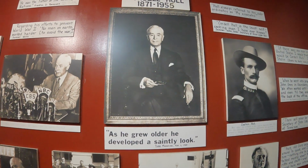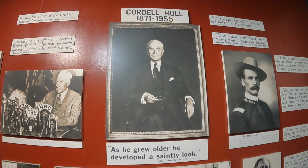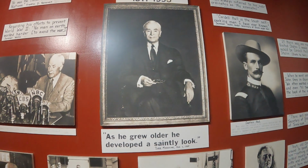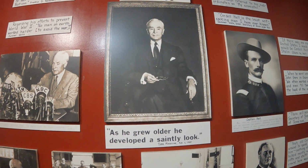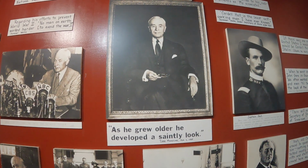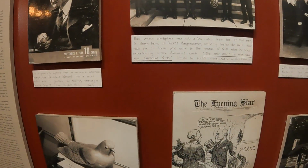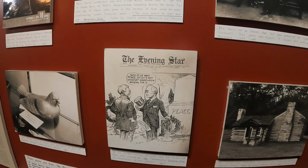U.S. Senator in 1930. Instrumental in Franklin D. Roosevelt's nomination for the presidency in 1932. Secretary of State 1933 to 1944. Wrote the inheritance tax laws. Affected the good neighbor policy with Latin America. Affected the International Reciprocal Trade Agreement, one of the most important agreements in the century. Father of the United Nations, folks. Awarded the Nobel Peace Prize in 1945. And the list goes on.